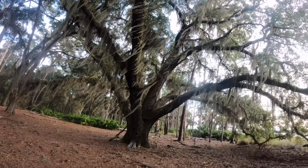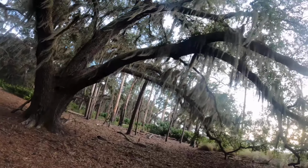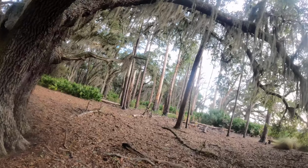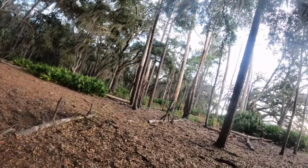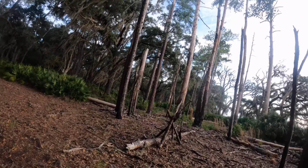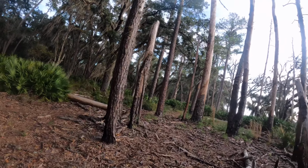At every corner you turn here, you see something that's beautiful. This is awesome. Kind of looking at this, we think this might have been the old campground here. There's a Brick Hill campground, and it must be closed. But this trail is on the map.